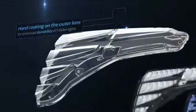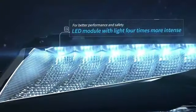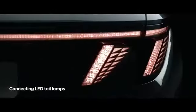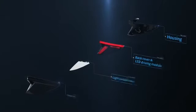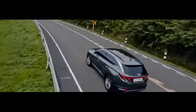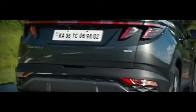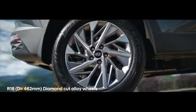Seamlessly integrated into the parametric jewel grille, the hidden LED DRLs are completely invisible when turned off. The connecting LED tail lamps seamlessly carry the parametric theme with unique light details. Even the wheels on this dynamic SUV are a sight to behold.